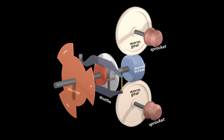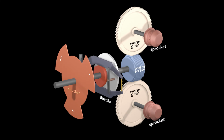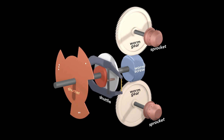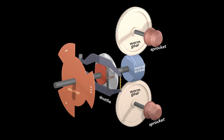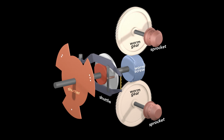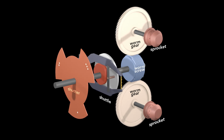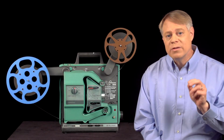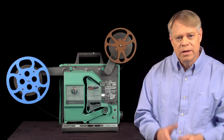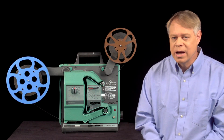The shuttle pulls down a single frame, and the worm screw rotates the gears and sprockets 1/14 of a revolution. Since there are 14 teeth on a sprocket, the top sprocket moves 1 frame worth of film from the supply reel, and the bottom sprocket pulls 1 frame through the projector. This setup keeps all the important mechanisms in sync. One thing to keep in mind is that film projectors were designed and built in parallel with film cameras. In fact, in many respects, the technology in both cameras and projectors are nearly identical.